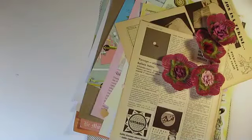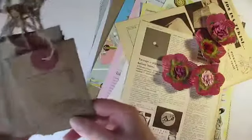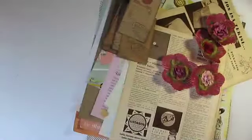Okay, and there is, wow, there's more stuff than I remember peeking at. Oh, look at these guys. These are beautiful tags. It's like a little, I'm guessing you've stamped these. I love this, the way the reinforcement looks. Very cool. I will use those.